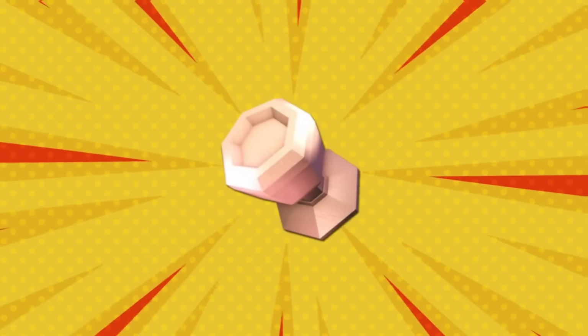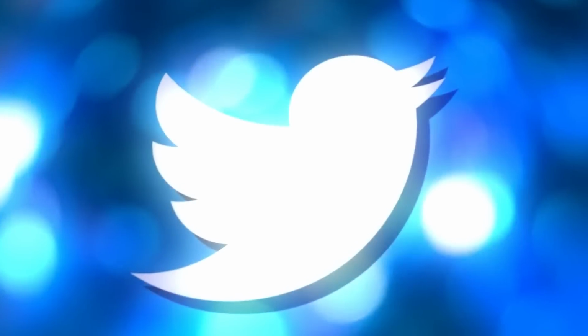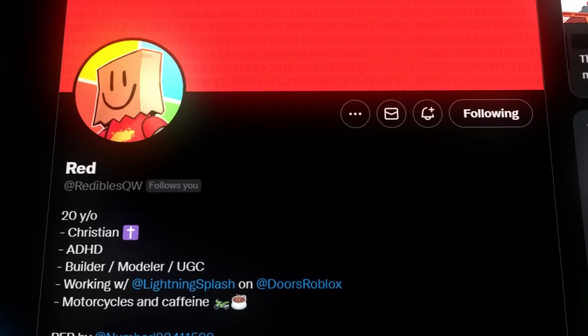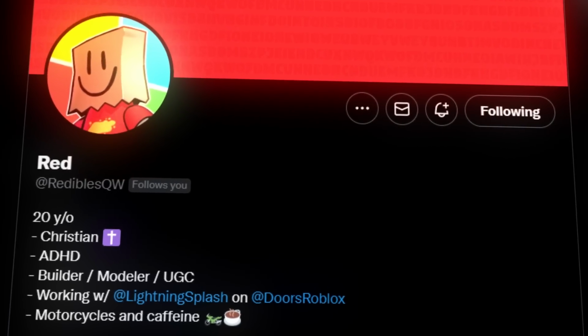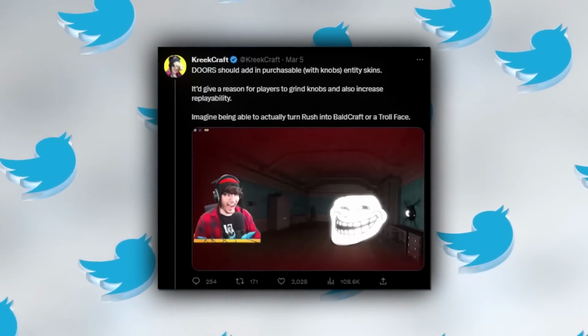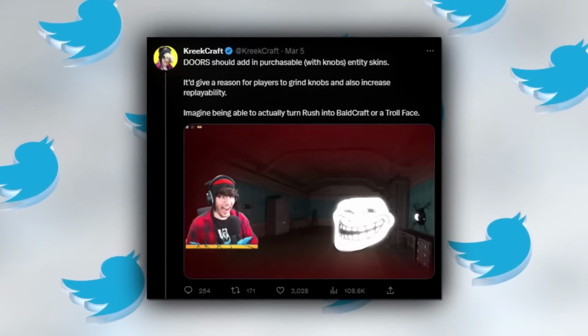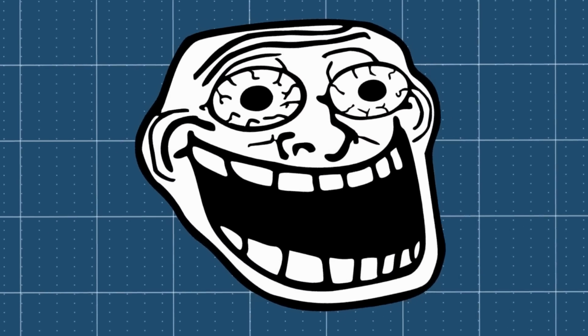But hold up, that wasn't the only big secret lying around here. This next one is going to be related to knobs and could also be classified as a type of leak for the next major Doors update as well. Of course, we do have to head over to Twitter and over to Redibles, the co-developer for Doors' page, once again. Essentially, KreekCraft joked around, tweeting that Doors should add in purchasable entity skins with knobs. It would give a reason for players to grind knobs and also increase replayability. Like, imagine being able to actually turn entities such as Rush into a troll face or similar troll entity skins.